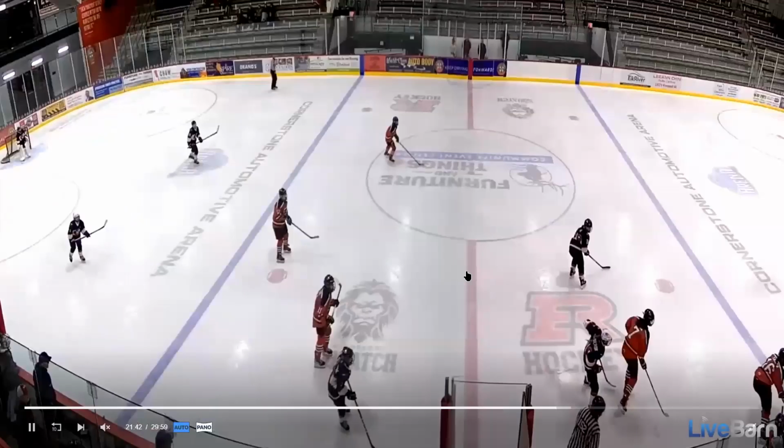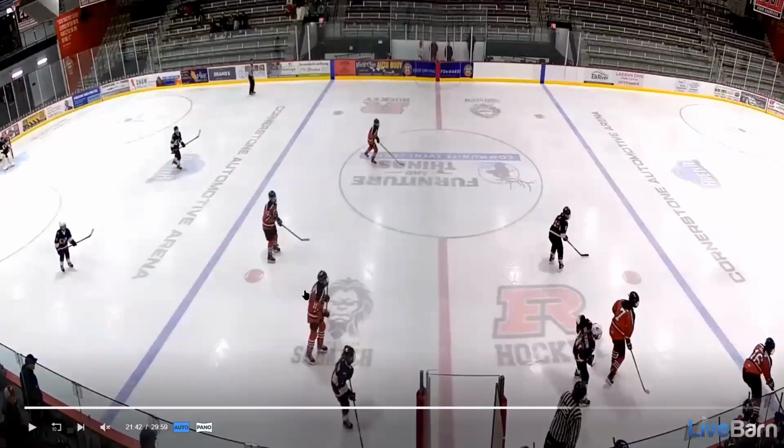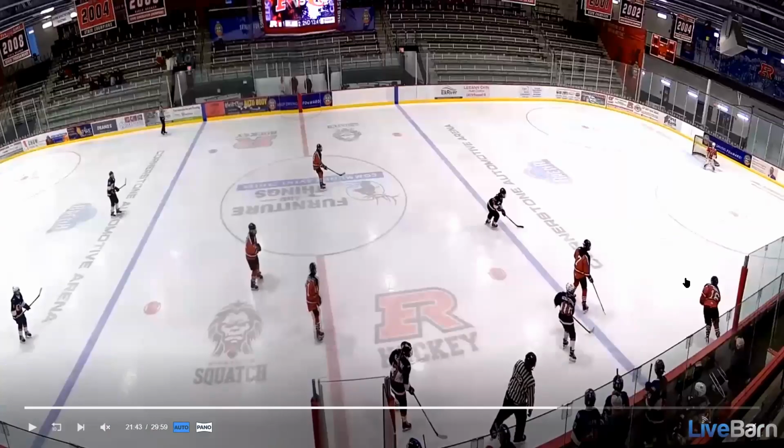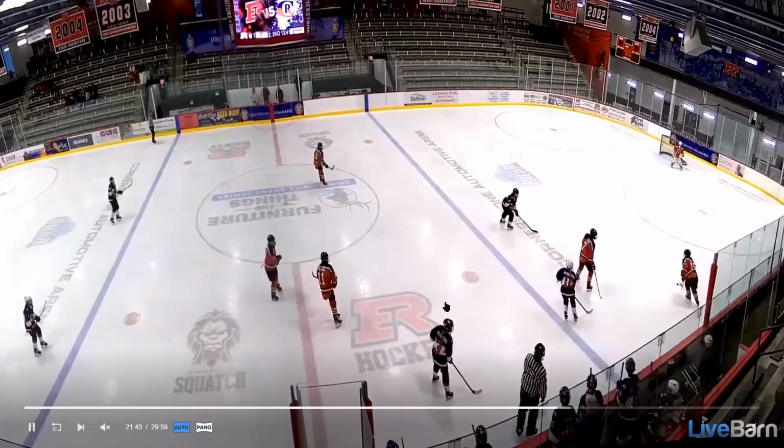All right, so here is a good neutral zone regroup. We got Lauren coming back to get the puck. They just whacked it out of the zone. So Lauren's going to turn up away from the boards on her forehand, head up. Greeley's wide. This is a good position here. Bryn's getting ready to circle through. So this is all good.